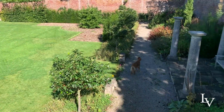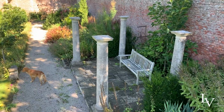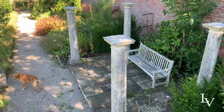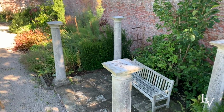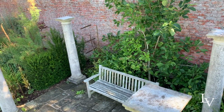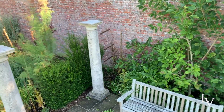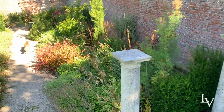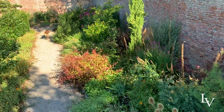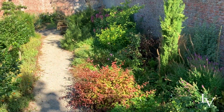So going back down here, this is the west wall, and here are these beautiful pillars that used to form the front porch to the hall. This tree against the wall here is a magnolia limelight, which flowers in the spring and looks amazing. It's a beautiful butter yellow. And this here is what we call the new west border, which is starting to take shape.